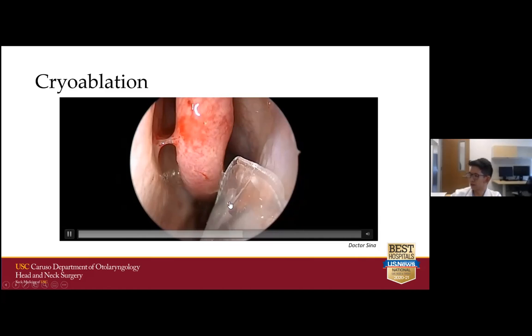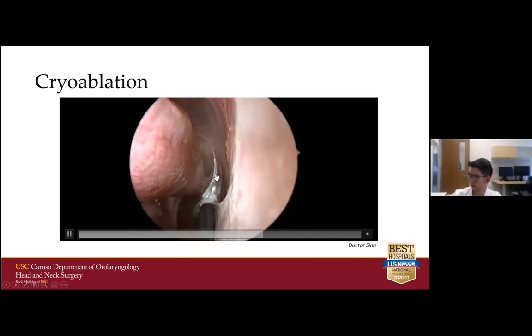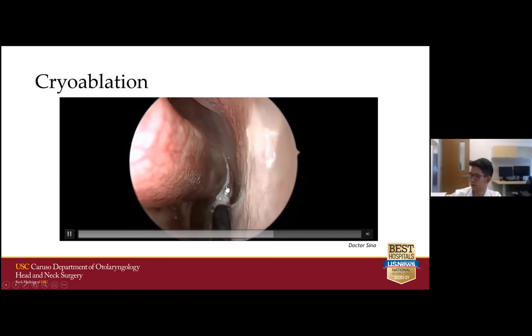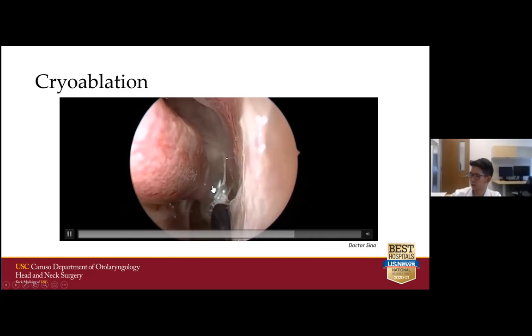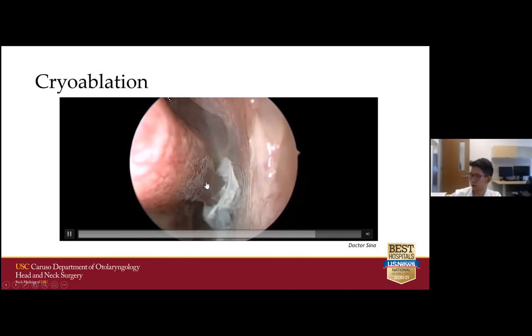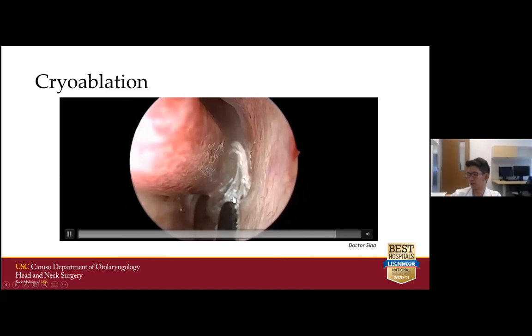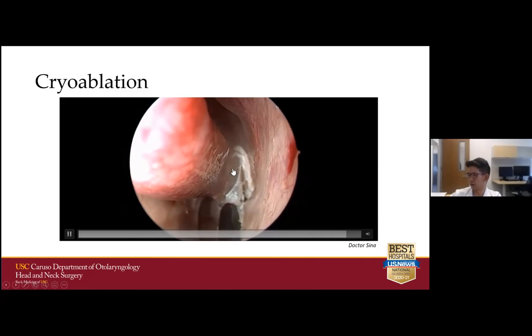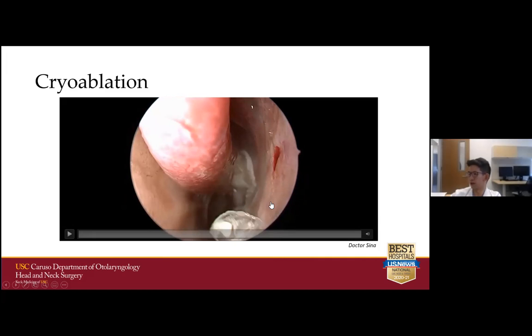The shape of it is designed to just slide right in. Once you get over this hump here of the inferior turbinate, it sits right into this crevice here. Then you turn on the device and it fills the membrane up with this really cold liquid, which causes a cryoablation just in this area here. Usually you hold it there for about 30 seconds, and after 30 seconds, you let it sit for a little bit. It warms up a little bit from the nasal mucosa and then it slides right out.